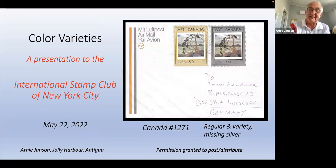I've never seen this particular stamp missing silver. The sender was a collector who has collected a lot of other varieties on cover. And so we'll see some of his in the rest of the presentation that are genuine. So I don't know about this one, but let's go on.